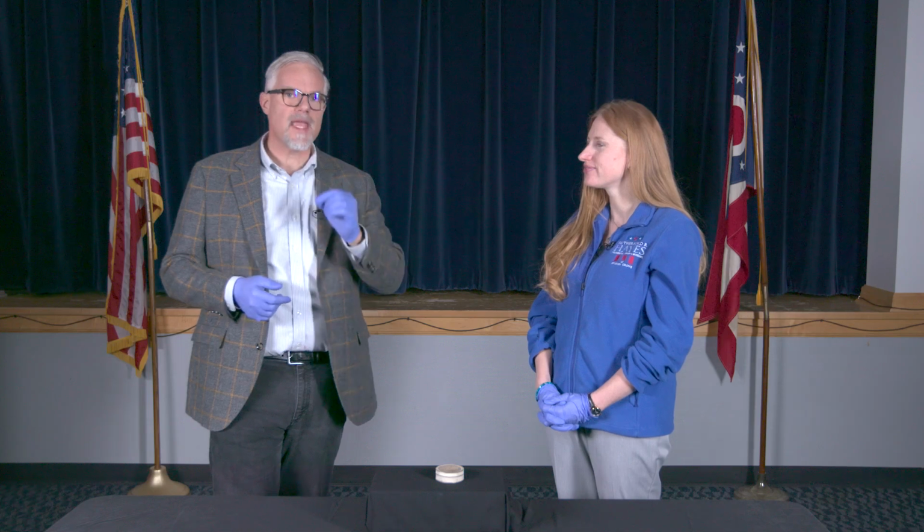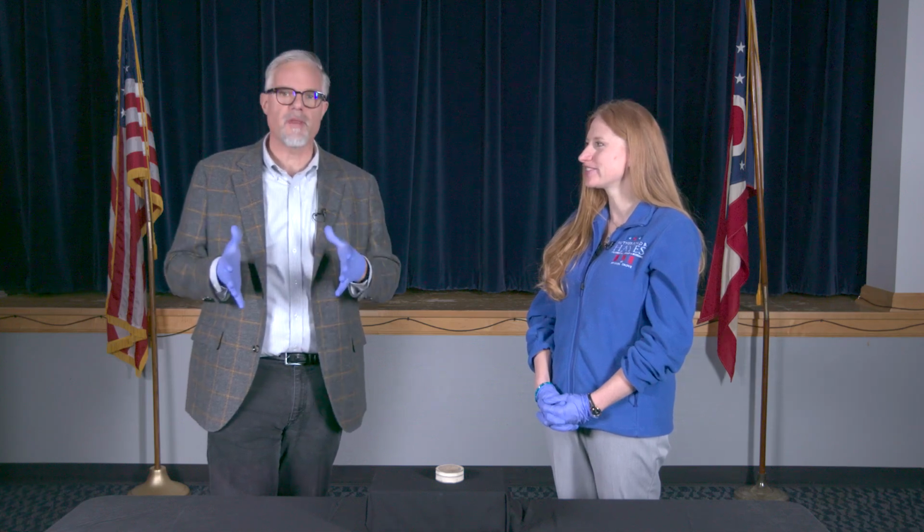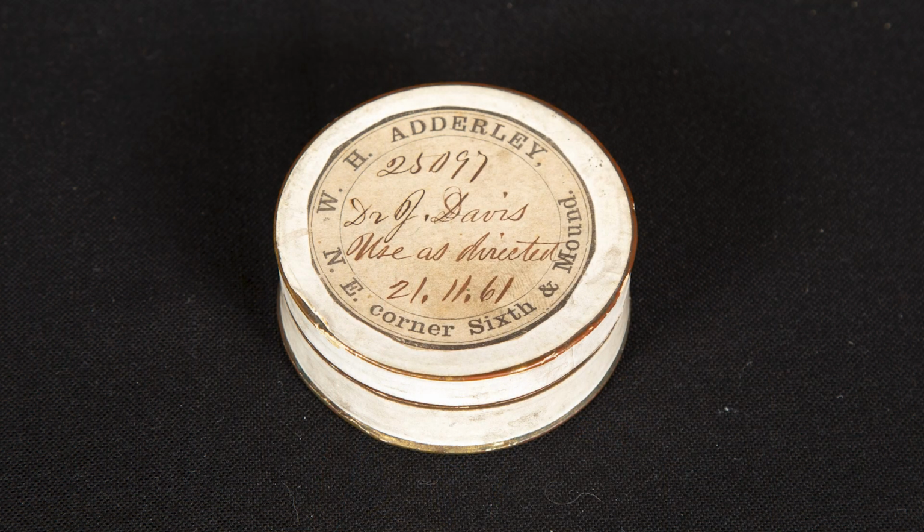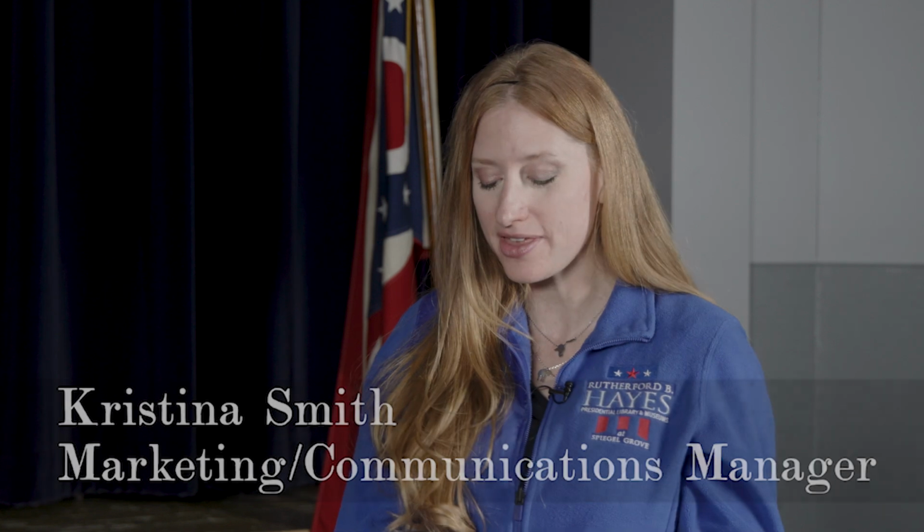Kristina Smith from the media team here has come in, and she's brought one of the pieces that you can't see in the museum, because so many great museums have more items than they can share. What are we looking at today? Well, this is actually a pillbox that belonged to Rutherford B. Hayes, but he wasn't using it as a pillbox at the time. This was a Civil War artifact, and he was using it to hold hardtack. And he had this with him when he was wounded at the Battle of South Mountain.